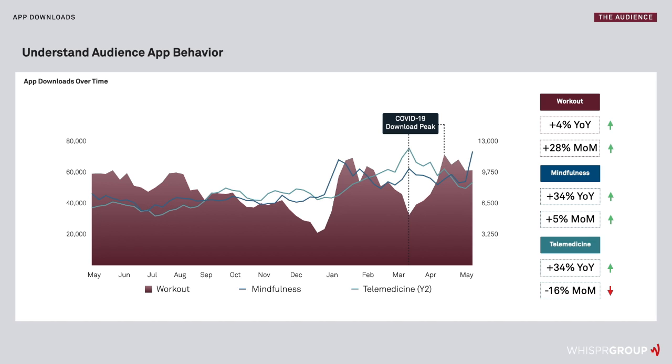Now, this shows what happened with these apps after the COVID lockdown launched, at least here in New York in mid-March. You'll see how workout apps grew over 28% month over month, and you'll see how it spiked right in the middle of April. People also started downloading more mindfulness apps towards the beginning of May, and telemedicine actually had its peak right on the launch of the lockdown.